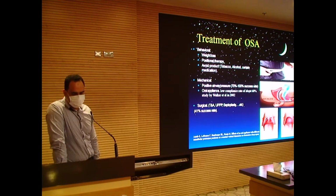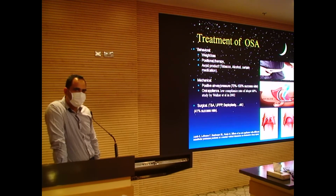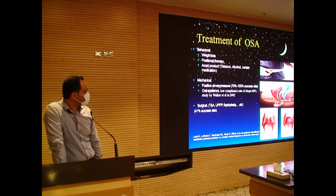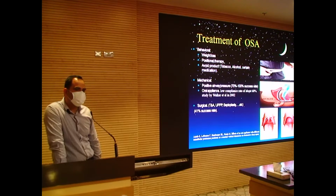What are the treatments for obstructive sleep apnea? There are three main treatments. Behavioral, usually used for patients with mild sleep apnea: mainly weight loss, positional therapy to avoid the supine position, and avoidance of some products such as tobacco, alcohol, or certain medications that worsen sleep apnea, such as benzodiazepines.